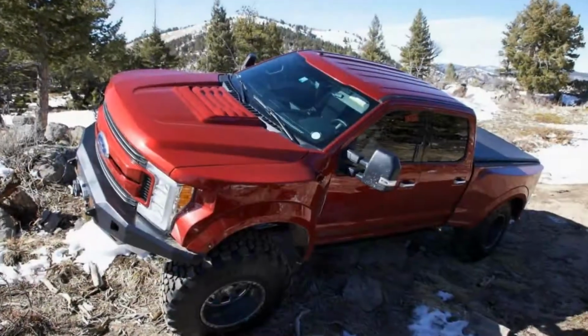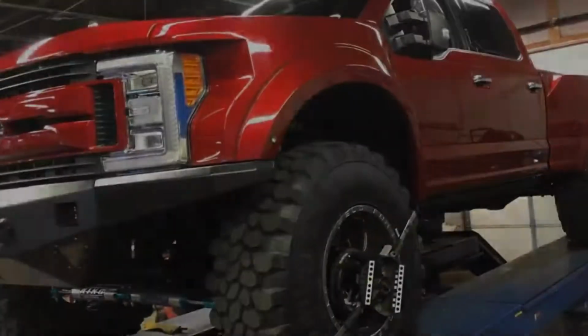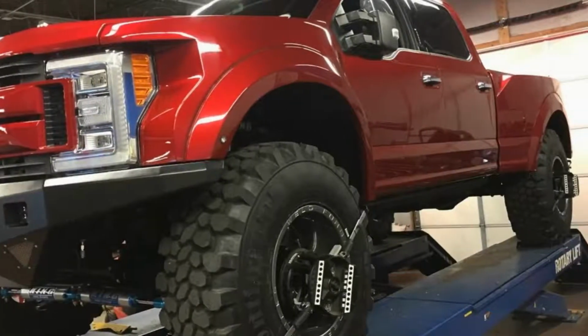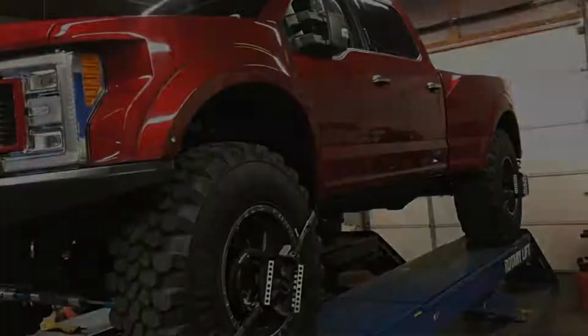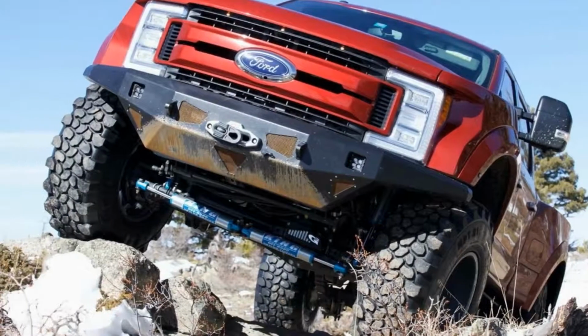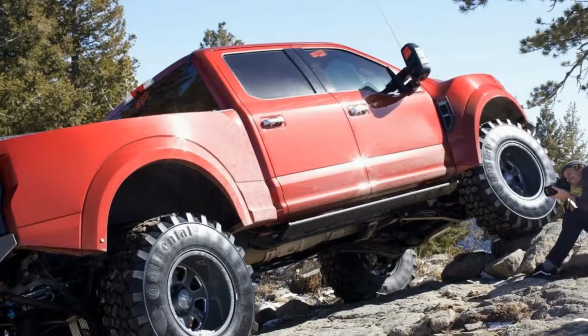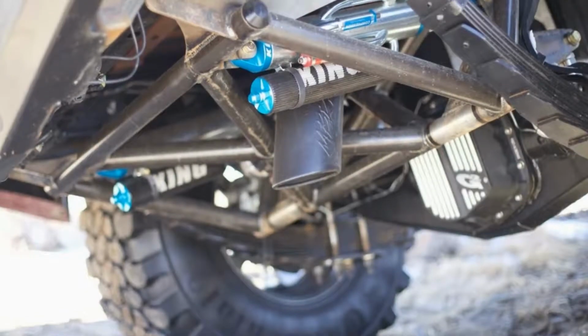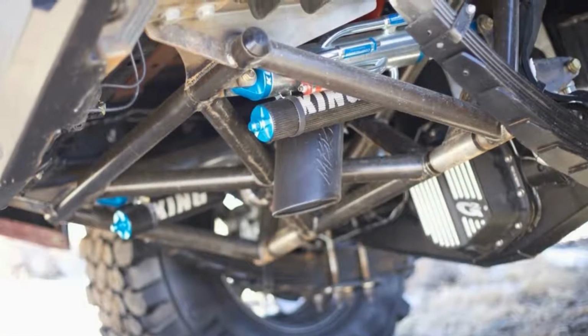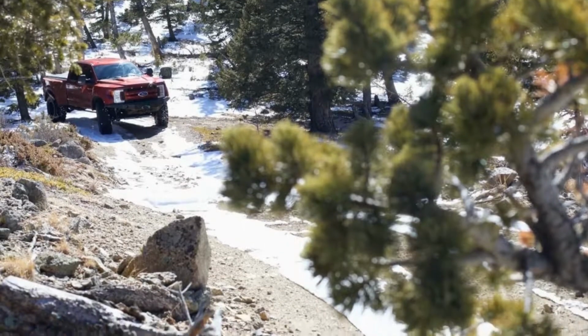BA-350, a 1-ton diesel with Raptor DNA. Last week we flew to Colorado for an exclusive look at Defco Trucks' BA-350, the 1-ton Power Stroke with Raptor DNA. Raptors have become the factory performance 4x4 of choice in the last few years due to their exceptional off-road capability. Doug Paddock, owner of Defco and creator of the BA-350, wanted to make a 1-ton with the same type of capability to scale, and he succeeded.